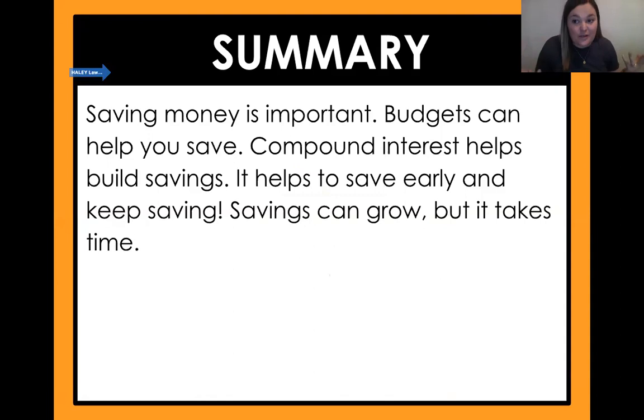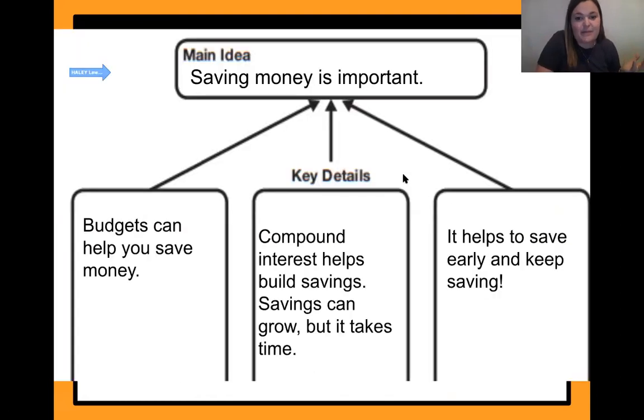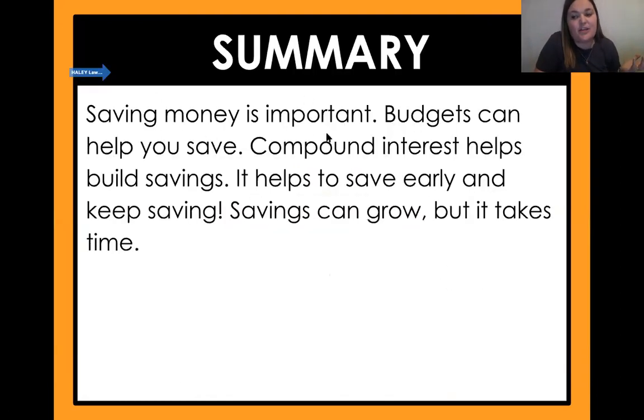So my summary, I'm going to take all those pieces of my chart and it says saving money is important. Budgets can help you save. Compound interest helps build savings. It helps to save early and to keep saving. Savings can grow, but it takes time. There it is. Give yourselves a pat on the back, fourth graders. You just wrote a summary.